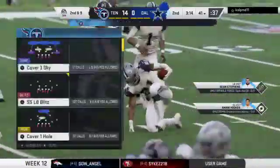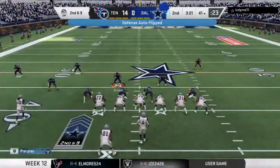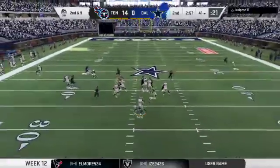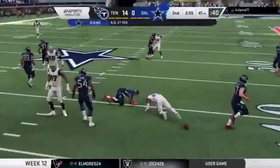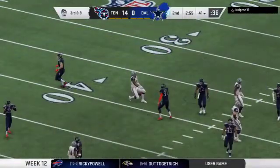Just a yard on the first down carry, so it's 2nd and 9. The run only got a yard. Here's 2nd and 9. King now. Off play action. And this one incomplete. Too much contact to hold on to that one, and it's 3rd down.